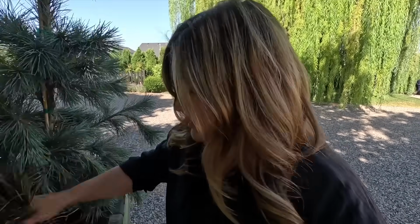which I want that whole area to feel sort of mountain-y. That's why I'm not choosing to put any formal sort of plants in there, and that's why we didn't put the roses in that I brought out the other day. No boxwoods will be going in that area.